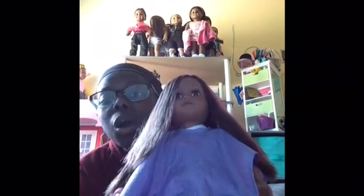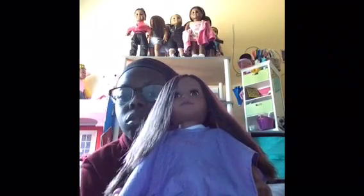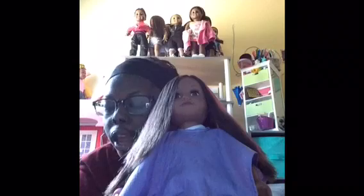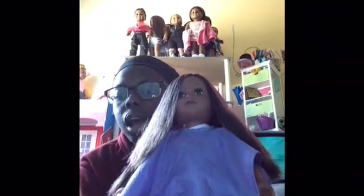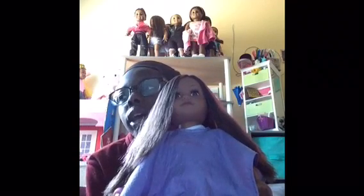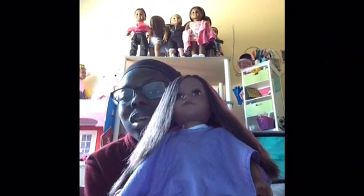messy, because she's wearing a white t-shirt, and once you get water or anything on something white, it's never ever going to come out. I just bought this white shirt and I really like it, so we're not trying to damage that today. She also has towels on the floor because I'm going to be saturating her hair with water, and whenever I curl my doll's hair, I always make a mess.